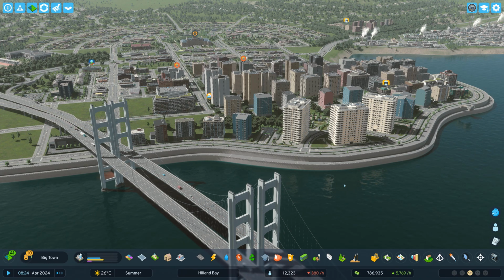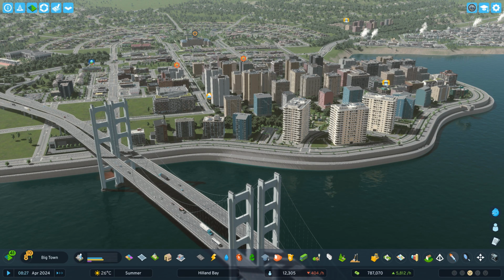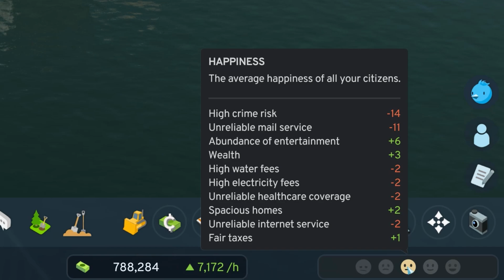For example, I never noticed this little happiness meter down here on the bottom right, with the little emoji faces. This meter tells me just how happy my citizens are. I mean, I guess I've seen it before, but I've never really looked at it close enough. And if you hover over top of it, you get a breakdown of exactly what your people's concerns are. And it turns out, crime is becoming a real issue in Hilland Bay. We have a negative 14 happiness on high crime risk. That tells me right there, we need to look into that and solve it quick.